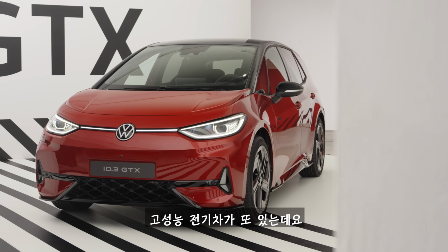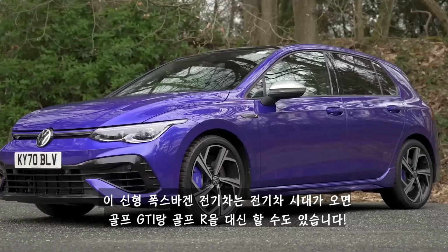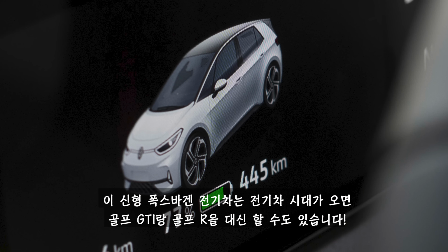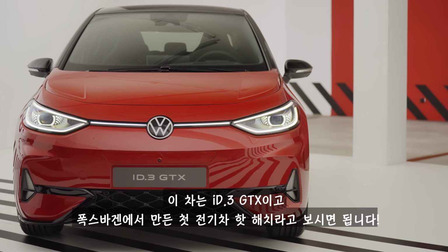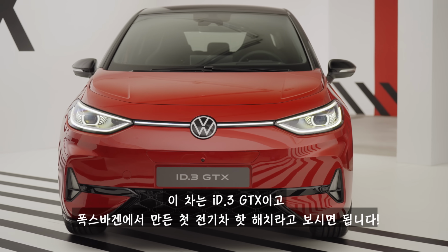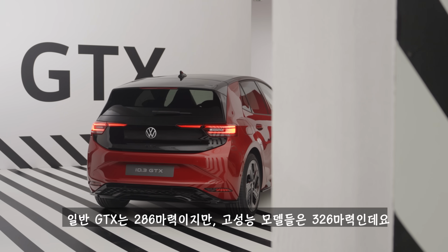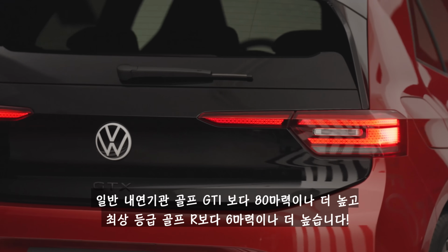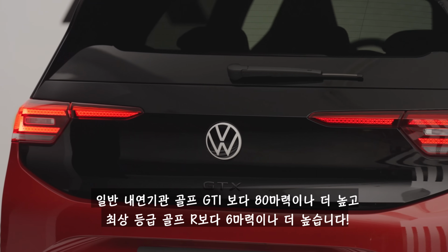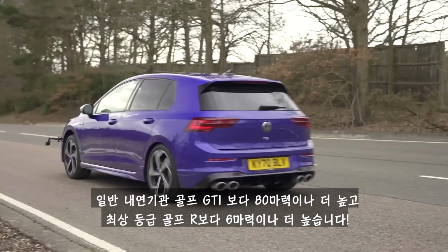Speaking of performance electric cars, this brand new Volkswagen might replace the Golf GTI and Golf R when everything has to be fully electric. It's called the ID3 GTX, and in many ways, it's VW's first proper electric hot hatch. The standard GTX produces 286 horsepower, but performance models have 326 horsepower. That's over 80 horsepower more than a new internal combustion engine Golf GTI, and 6 horsepower more than you get from a top-spec Golf R.